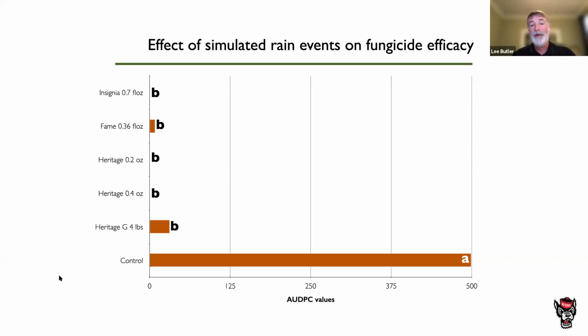All right. Another question I get oftentimes is, I just applied a fungicide to my yard and it poured down rain. Do I need to reapply? And the answer is probably no. All right. So we've done simulated rainfall events. We've done half-inch rainfall events immediately after spraying, and we still got phenomenal foliar disease control of brown patch. Right. And that's what this is, brown patch in tall fescue.